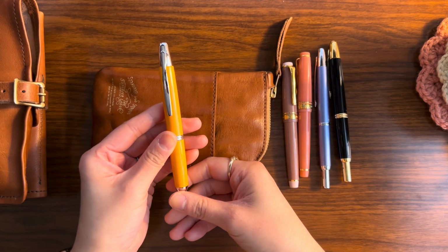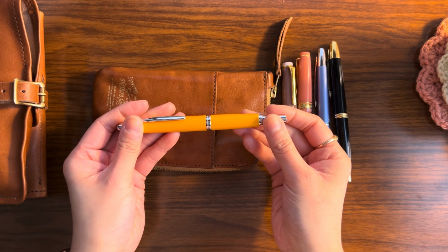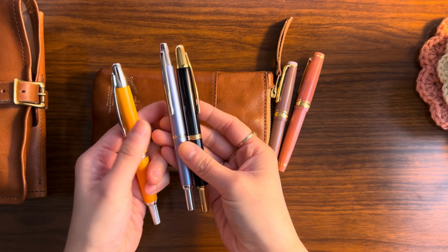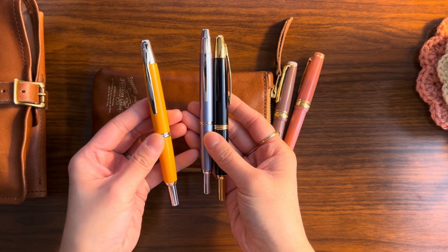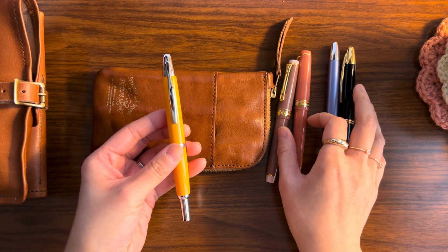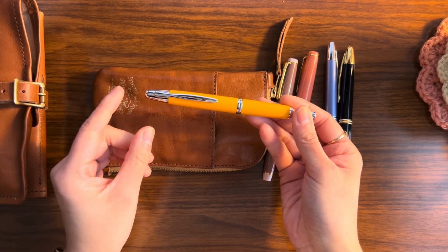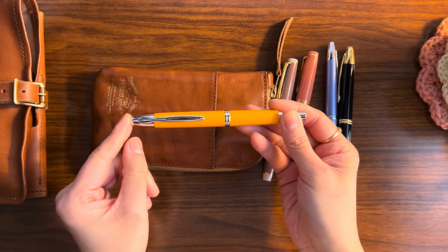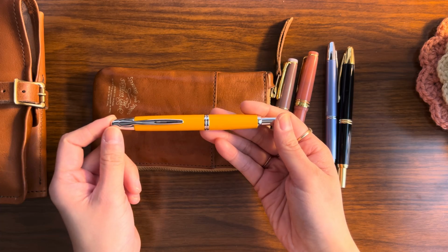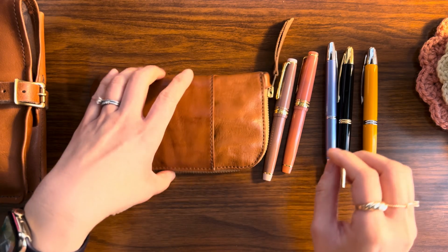I did consider getting a Pilot nib instead of the pen as well, but I use these two pens on a daily basis as it is, and I felt like it would be better value if I got a new pen body for it. So this one also felt a little bit indulgent, but I did have a gift certificate for Wonder Pens. I bought this pen very recently. I've been using it every day. I absolutely love it. And now I consider my pen collection complete.